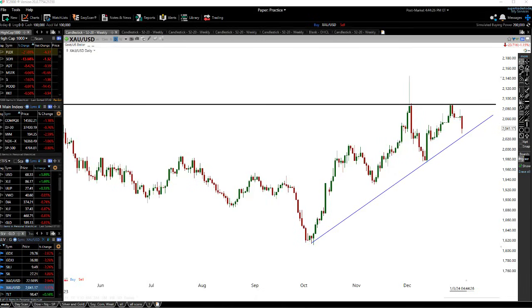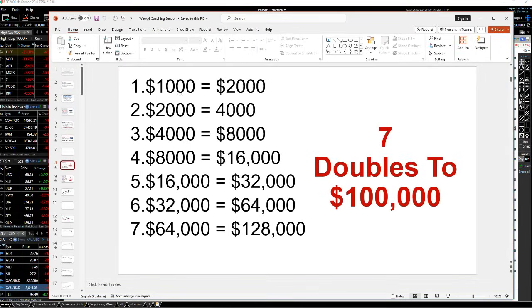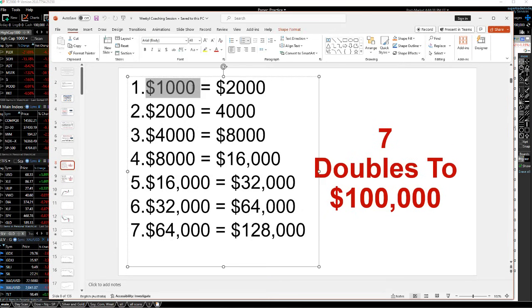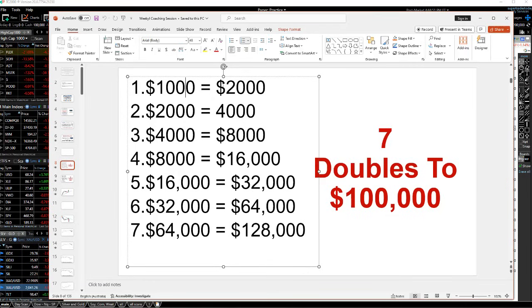And it's a really big thing here, traders. I'm actually personally doing a trading challenge with my private clients right now. Basically, if you just do 7 doubles in a row, starting with $1,000, right? When I say $1,000, that could be like a $1,000 option trade, where you might be risking maybe $200-300 of that $1,000, but we're potentially trying to get a double, which is $2,000. And if you do that, as you can see, you're only 7 good trades away from that.